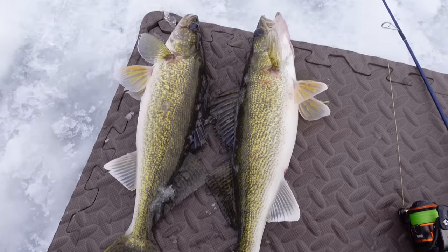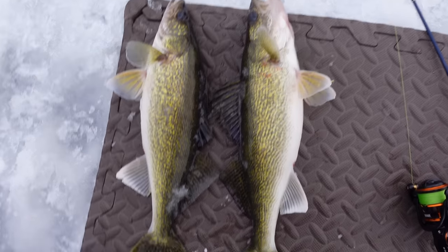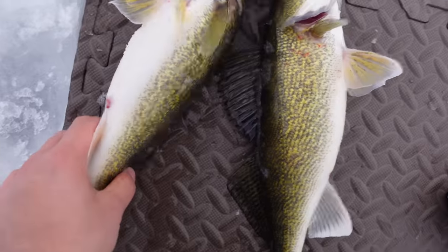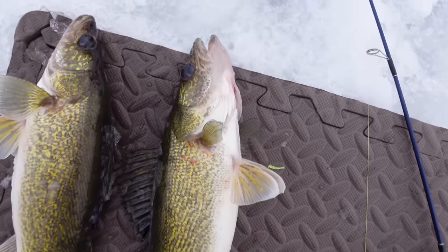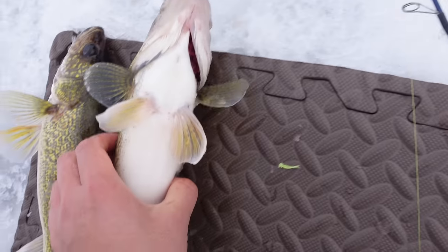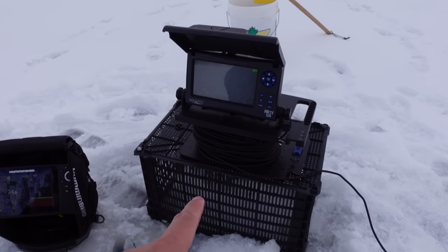Okay, so far we kept 2 walleye. They're both about the same size. Maybe one is 15, one is 16 incher. This one's got a pretty fat belly. This one's longer and a little bit skinnier. Actually, this one's pretty fat too. Both are great eaters. This is our setup, Aqua-Vu.